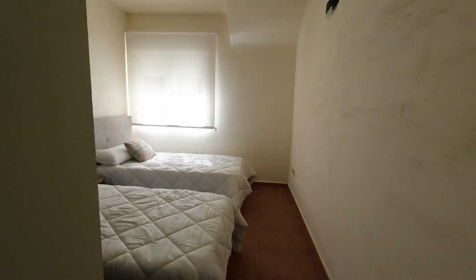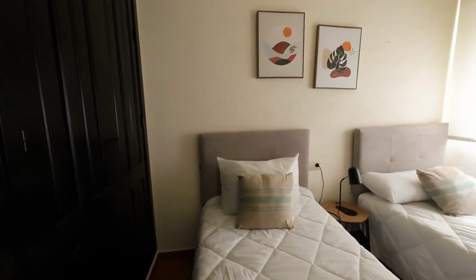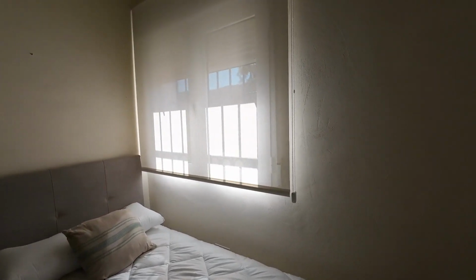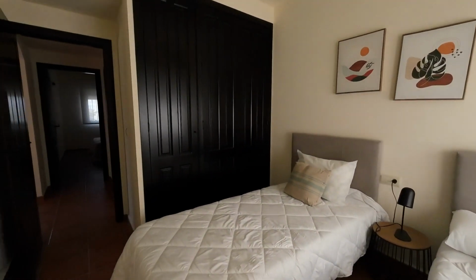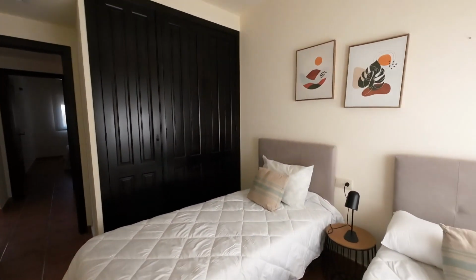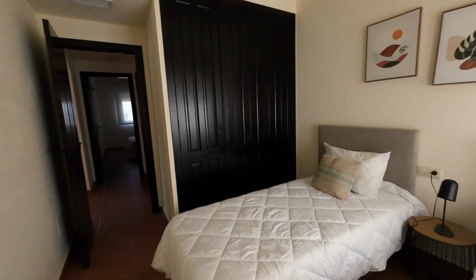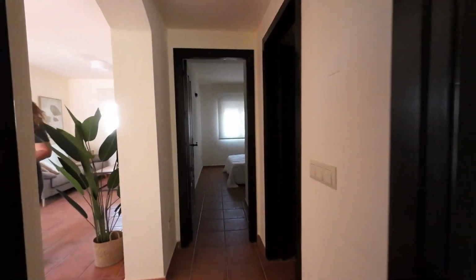What they've done here is put two single beds in here. Nice layout again. You've got the blinds down at the moment, so it gives you some idea of the light. You've got your air system up there, and what I mean by the air system, it'd be cold and hot. Once fitted in, you can control the temperatures, so each room will have its own temperatures.